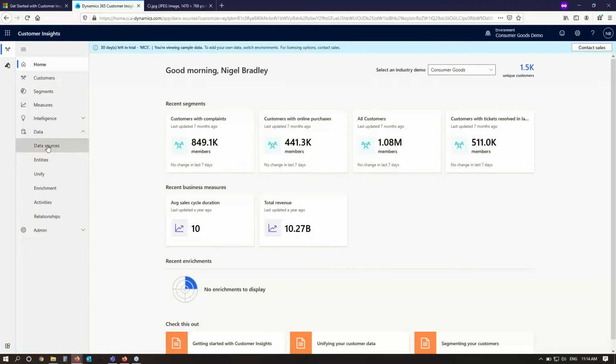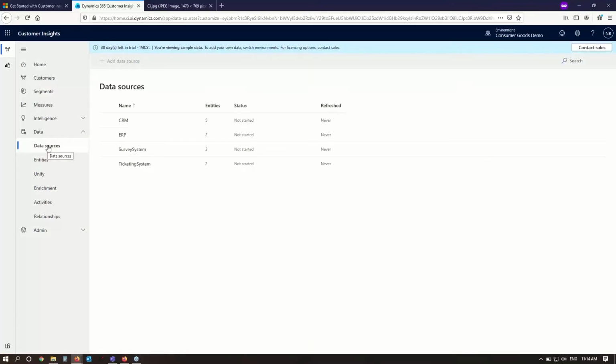Well, in essence, the main thing that we're doing with Customer Insights is bringing together disparate pieces of data. And we do that by setting up our data sources. So you can see here, I'm bringing into Customer Insights 3 or 4 data sources: my CRM, my transactional information from my ERP, a survey system, and also a ticketing system. These could be any type of system that your customer or your organization might use, whether they be Excel spreadsheets or SQL databases. We can surface that information in Dynamics Customer Insights and then map each set of data to give us that picture.